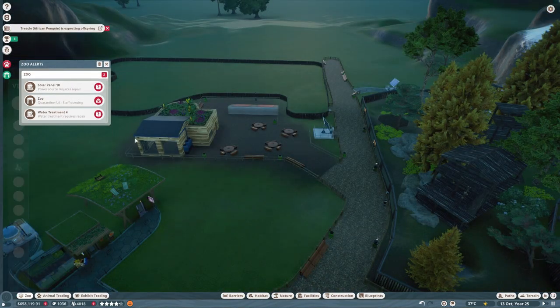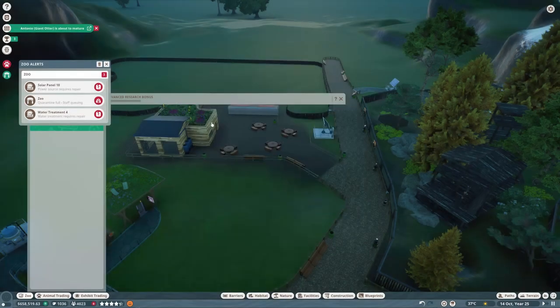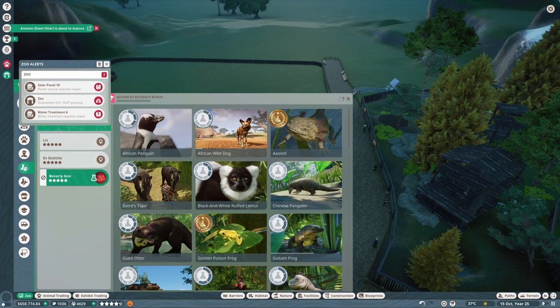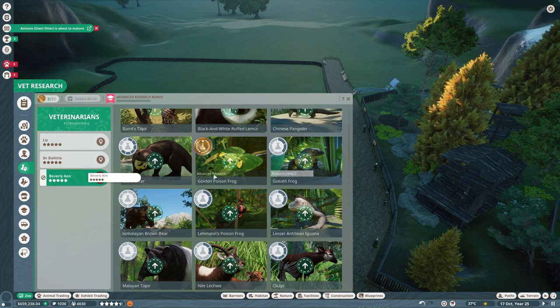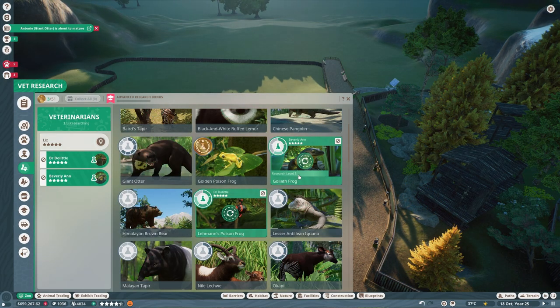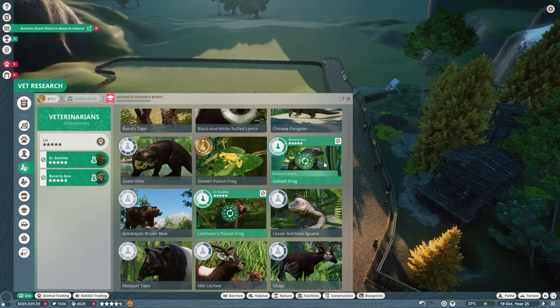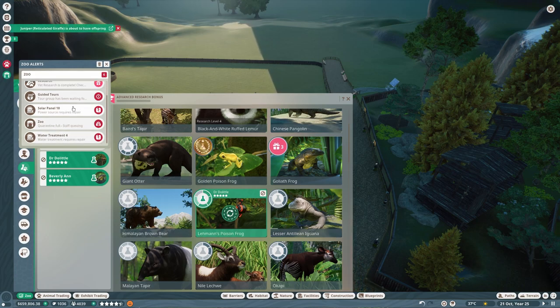Now, I think we've probably renamed enough stuff for today. We can do the rest of them in another episode. Oh, we've researched Monkeypox, which is good because we're trying to save our animals, which is definitely a worthwhile cause, you might say. I'm going to set Dr. Doolittle and Beverly Ann to research the Goliath frogs. Oh, wow, okay. Well, that was quick. Vet research is complete.